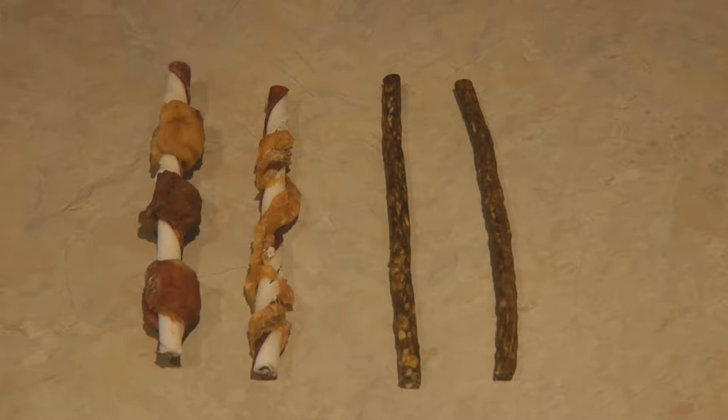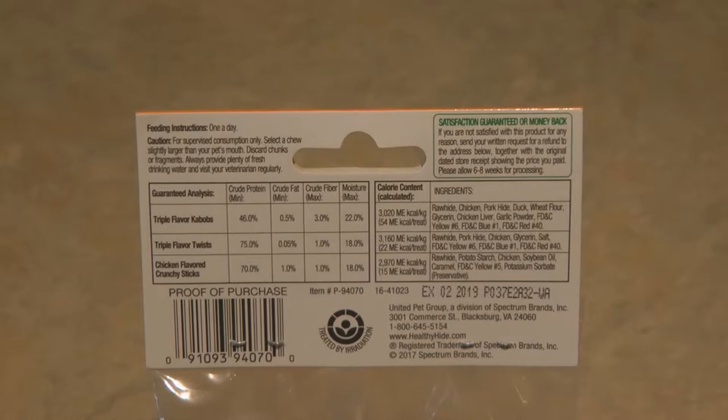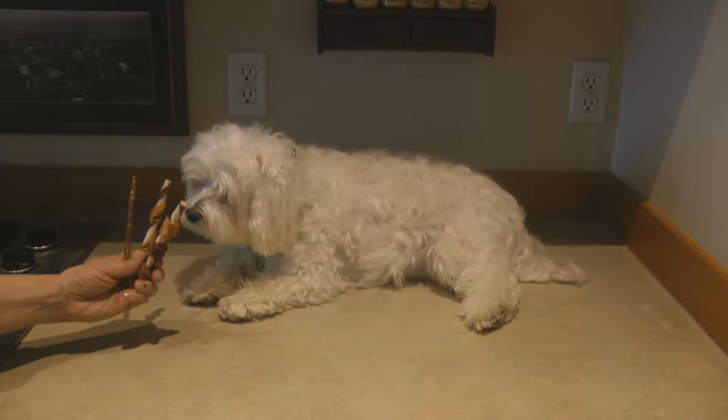You can see the variety, and they certainly look delicious and interesting. If you look on the back of the package, you can see the nutritional information and the ingredients, and it says to just allow your dog to have 1 treat per day. So you're going to have to decide what order he gets them.